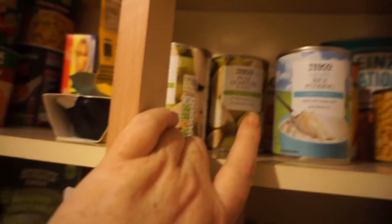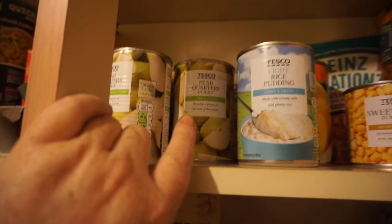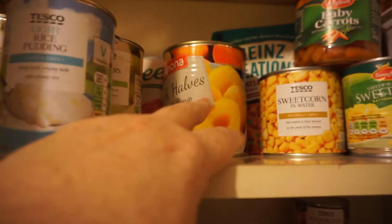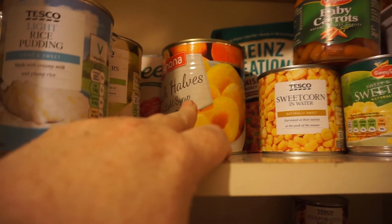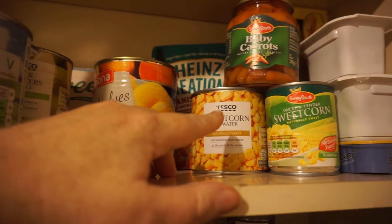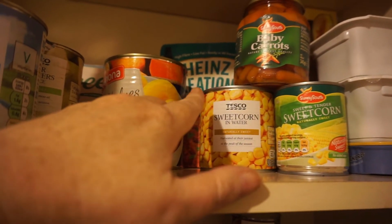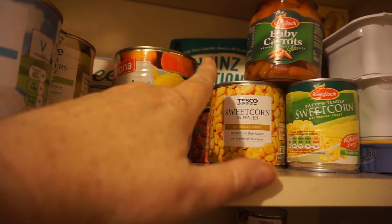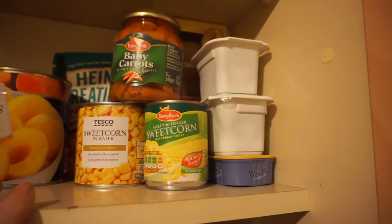Then here we have some fruit. So we've got quarter pears. I've got some rice pudding. And I've got half peaches. So that's what's there. Then over here we've got some sweet corn, carrots. And that's a Heinz creation back there. And then obviously the beans.